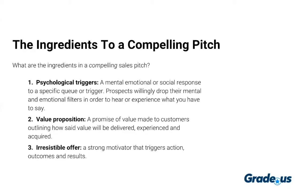The value proposition is that promise of value made to the customers, outlining how the value will be delivered, experienced, and acquired. They want to know what's in it for them and how review management is going to help. And then the offer, which is that strong motivator, that trigger action that delivers outcomes and results. We're going to present a few different ideas on what potential offers you can consider when pitching review management.